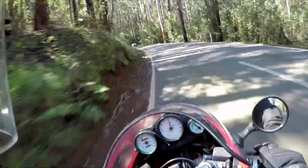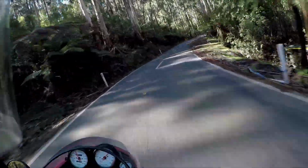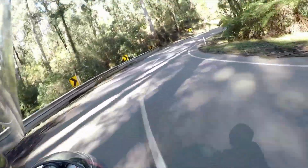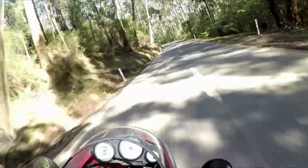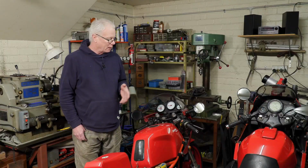I did manage to get it out a couple of weeks ago for a ride up through the Yarra Valley, and again, every time I ride this bike, particularly through challenging roads, I'm always astounded at how good it is in the corners. It's an absolutely fantastic, compact, small motorcycle, and really at home in those tight, twisty roads that we've got up the Yarra Valley. So that's about it for the Gilera. Nothing much has really been happening on that bike.